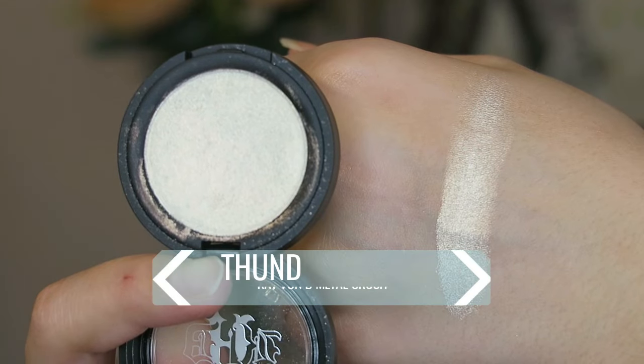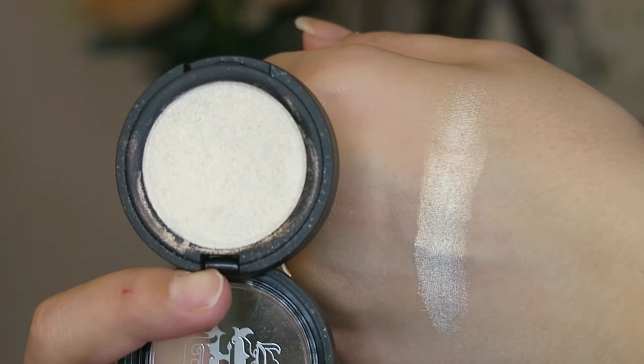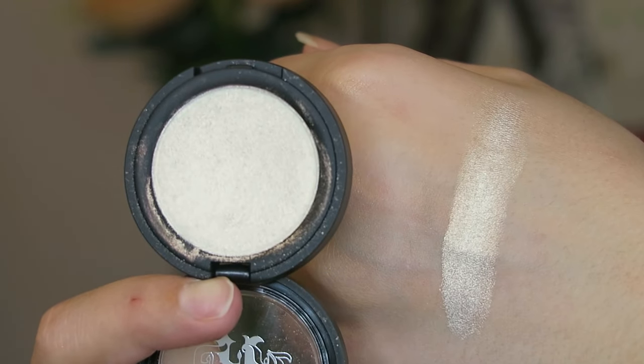So again, with the Kat Von D Metal Crush, when these first came out, this one sold out so fast. It was so hard to track down. Luckily, I was all over them and I bought it immediately. This is Thunderstruck from the Metal Crush line. Again, this is so super smooth and soft. Just look at how much, that's just lightly running my finger around in the pan and just lightly dragging it across my hand. That's what you get with that.